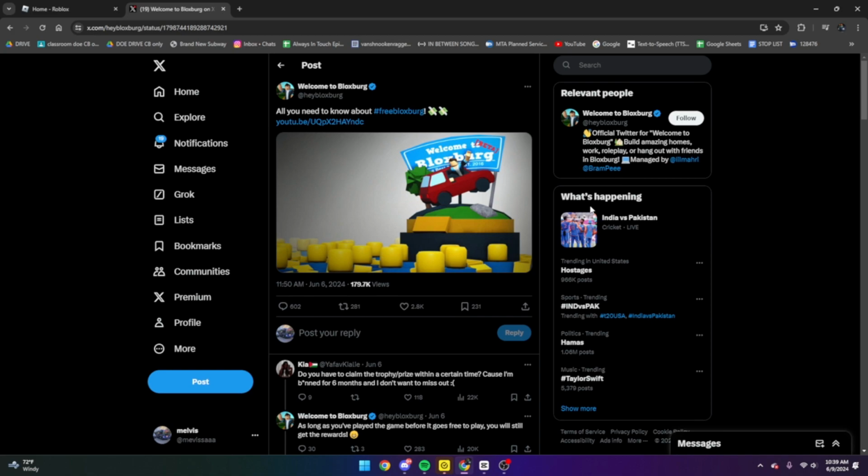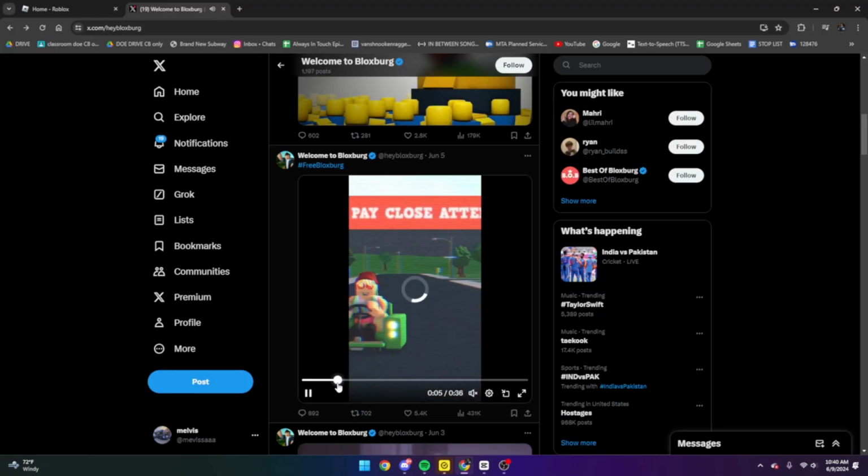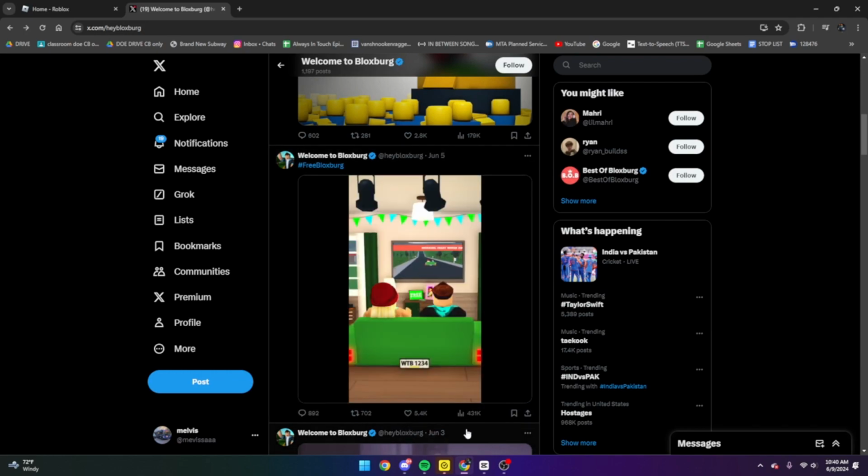Bloxburg is leaving beta mode. It's finally releasing to the public and it's going free. So this is why I think I'm gonna play it before all the kids do. Essentially, because I already paid 25 Robux several years ago, I'm gonna get this chair, and so are you guys if you purchase Bloxburg.